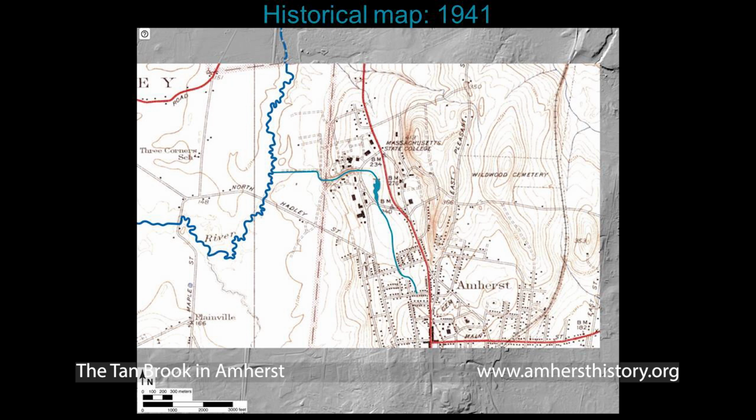We now have the campus pond clearly on the map at UMass, which I guess is still Mass Aggie at that time. And then we have this nice straight bit through here where we're just draining out through the bottom end of campus. That bit is probably still on the surface, but not for long.